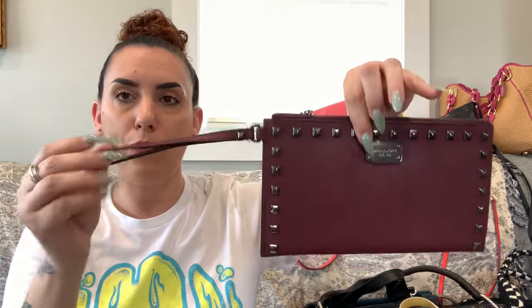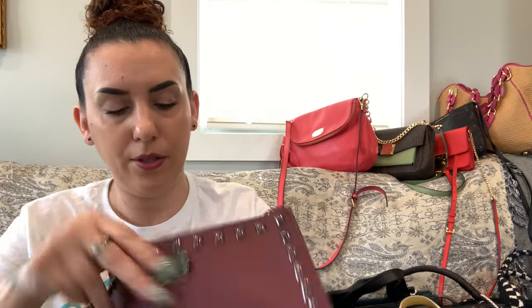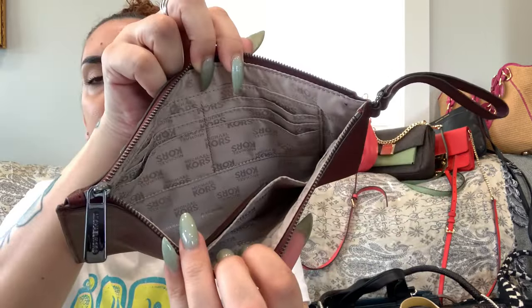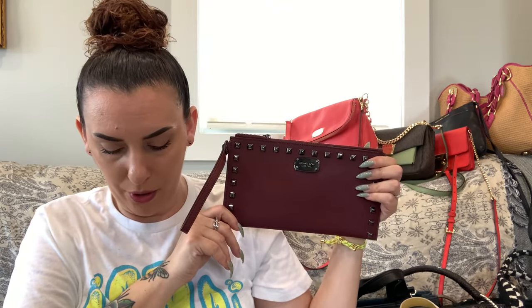It is a wristlet. You can use it just as a pouch in your purse if you would like. Pull is really nice. Then the inside, this is a Michael by Michael Kors. You have your slip pocket and card slots. So for the Michael Kors maroon gunmetal wristlet, we're dropping it down to $20.